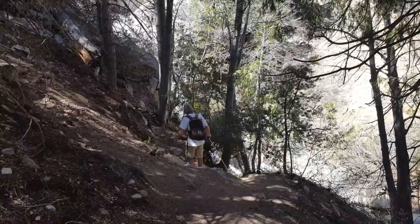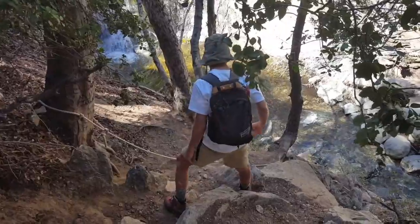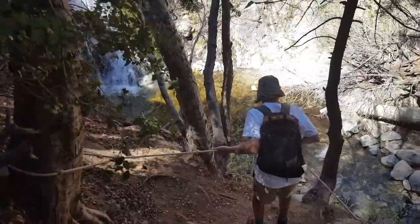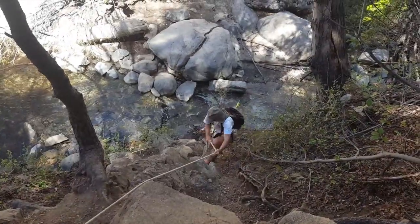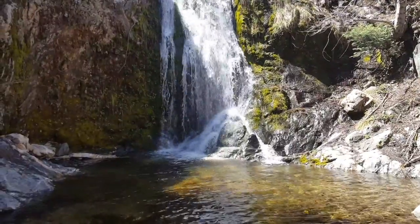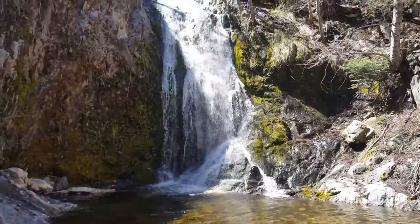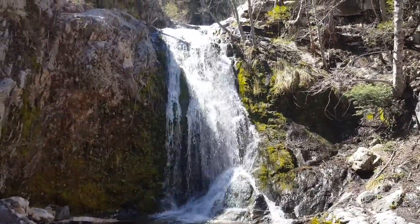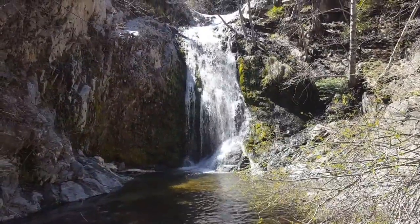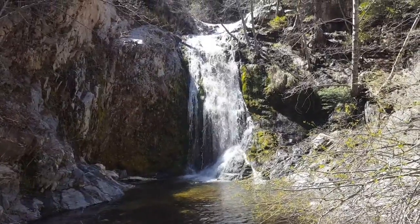Come around this corner, and you can see the falls in the background. To get the rest of the way down, we have to take this rope. How's the rope holding up? Is it strong? We made it to Cooper Canyon Falls, and it is flowing so strongly this year. What a great day. Amazing whiskey and the beautiful falls.